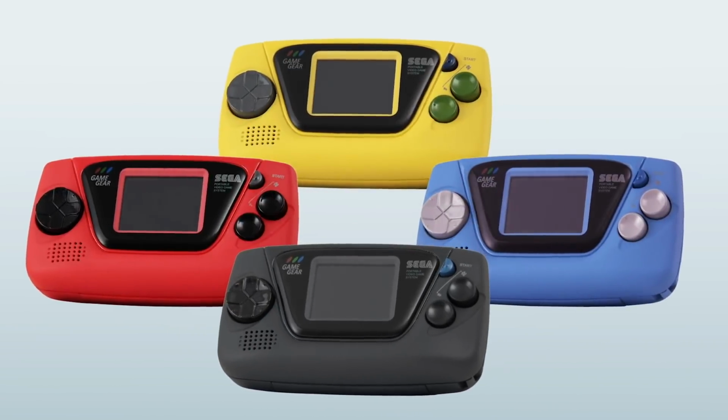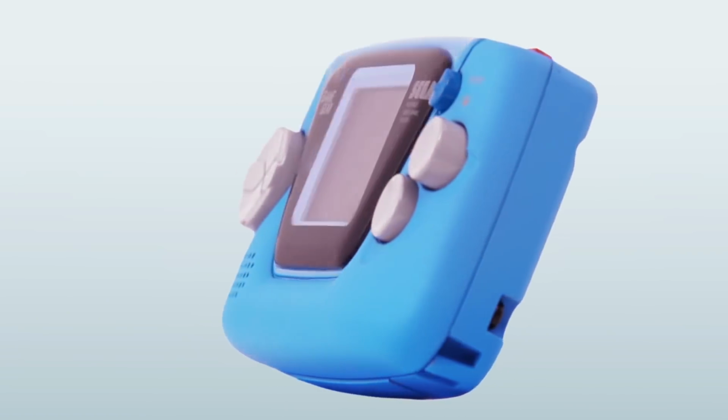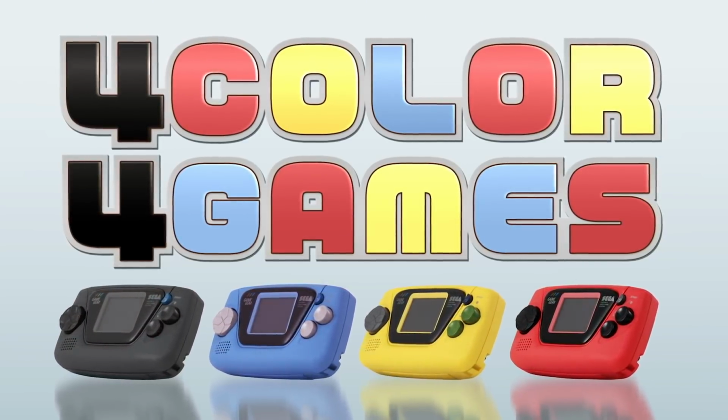And if you haven't heard the announcement from SEGA, they have basically revealed a miniature version of the Game Gear in 4 different color variants that come pre-installed with 4 games, and each one comes in at $50. Now, is that expensive? Yes. Has Sega marketed this product correctly? No. Will I be picking one up? Yes. Should they have revealed this product? Probably not. I don't really know who it's aimed at.